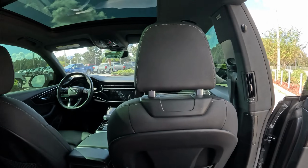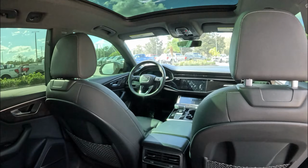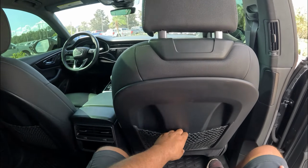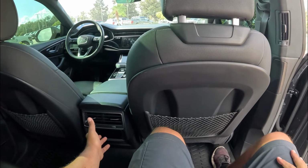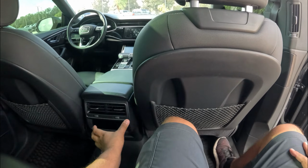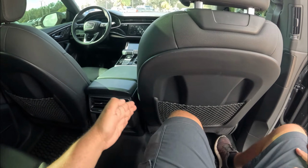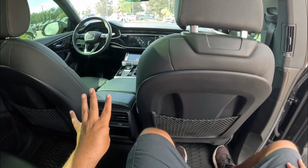So here we are inside of this Q8. Very nice interior, as you can see, guys. Pretty luxurious, with nice soft leather and a bit of white stitching. You can see there are some nets here in the back for storage, AC vents, and an electronic digital gauge for your dual zone AC here in the back. It's actually 4 zones because each side is individually controlled, so we actually have a 4-zone AC.